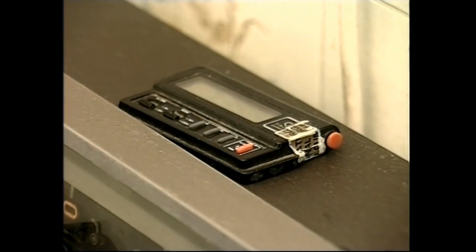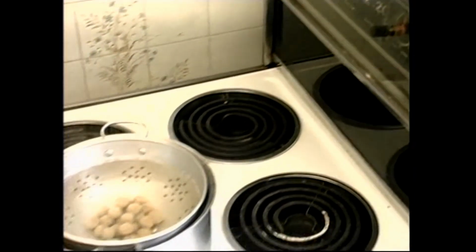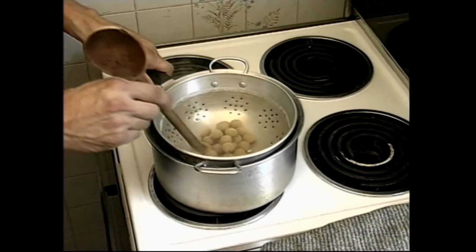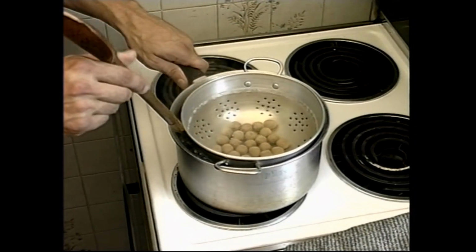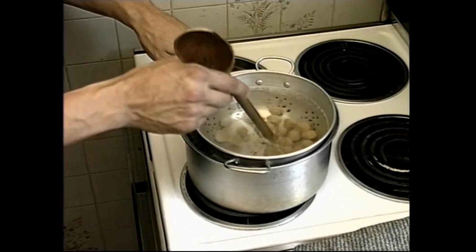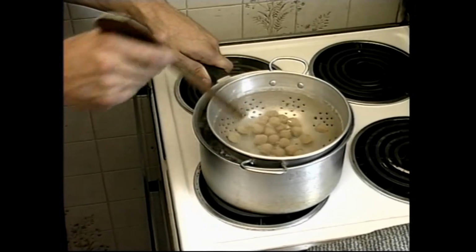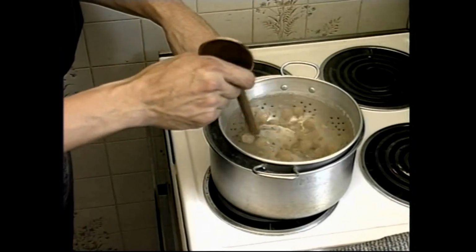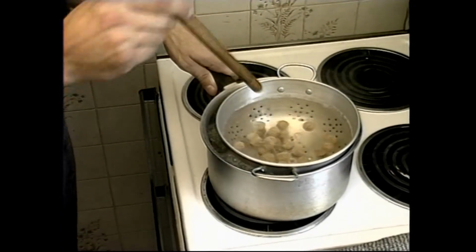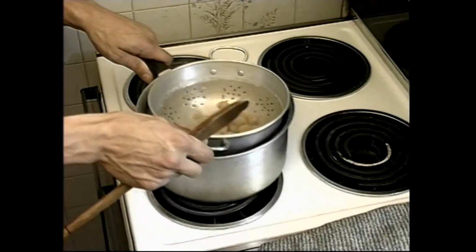Looking at the clock, 50 seconds have elapsed, so we're well on the way now. As you can see now, the baits with the boiling are starting to rise. The warm temperature's made them rise a little, as you can see there, up to 60 seconds, and they're getting lighter and lighter. Don't worry about this, because when they have cooled down, they'll sink perfectly. 70 seconds, you must not exceed the boiling limit, 74, 75.